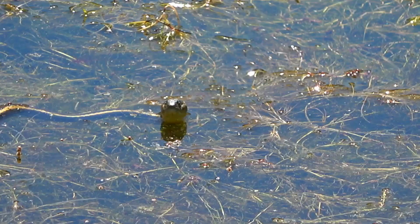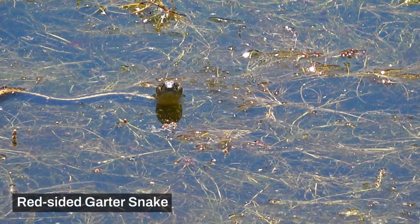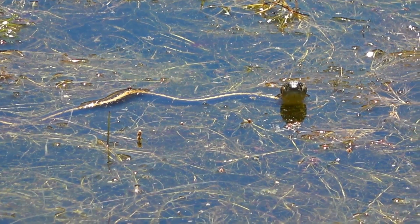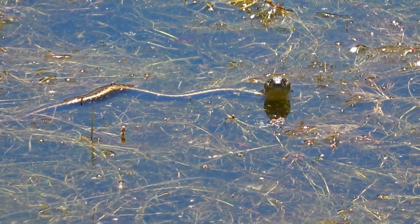We get closer to the water, and in the plants floating on the water's surface, we find a California red-sided garter snake, waiting patiently for prey and basking in the sun to help them stay warm. They are very good swimmers, so it's common to see them near ponds, streams, and marshes. This snake is about 2 feet in length, and it's easy to see the yellow stripe down its back contrasting against its dark olive skin.